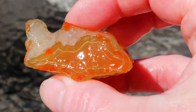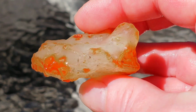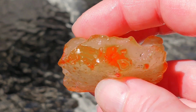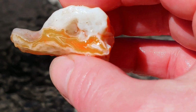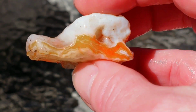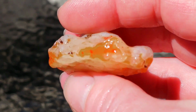I don't think the carnelian goes all the way through this piece though, so I probably won't tumble it so I don't lose any of that awesomeness, but it sure is pretty. Same with this piece. I don't think this is one I would tumble, but look at that. Look at the flame. I just love that running through. Super cool.